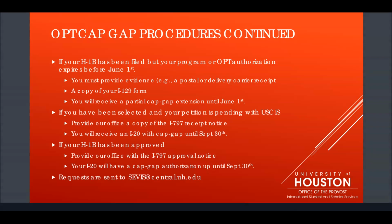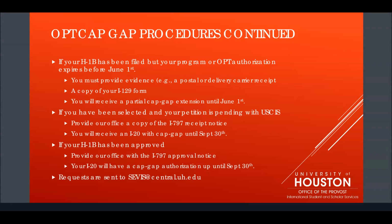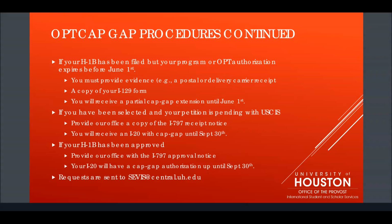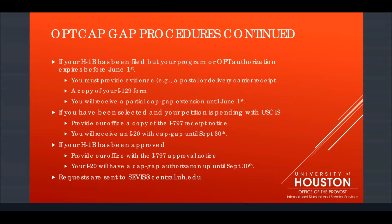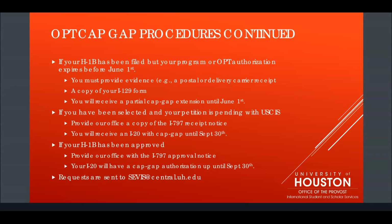So there are three types of cap-gap extensions you can get technically. If your H1B has been filed, but your program or OPT authorization expires before June 1st, you must provide evidence: a delivery receipt notice of your application to USCIS and a copy of your I-129 form. We only really need the first 2 pages of the I-129, because we want to make sure that your application isn't sent to a consulate abroad. We want to make sure the application is sent to USCIS for change of status within the US. As long as we know that and you show proof of having filed it and it's delivered to USCIS, we will grant the June 1st extension, which is something our office can do on your SEVIS record.